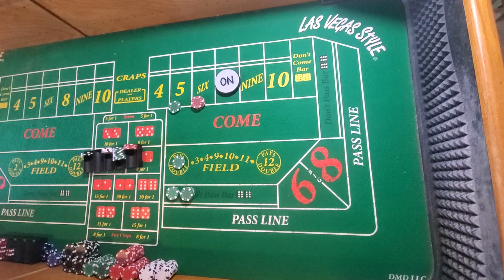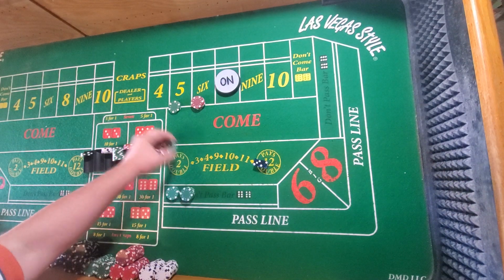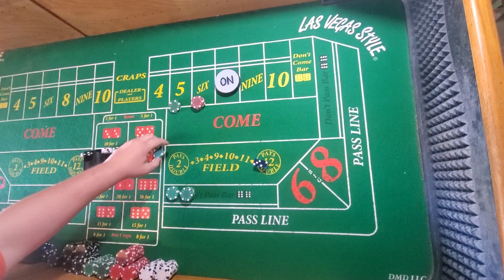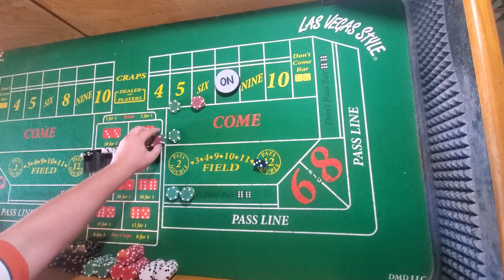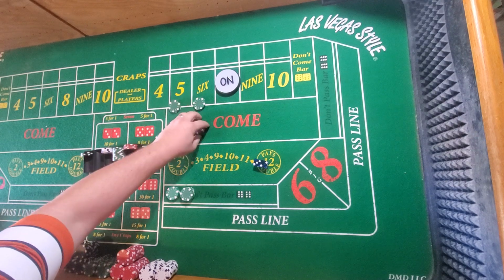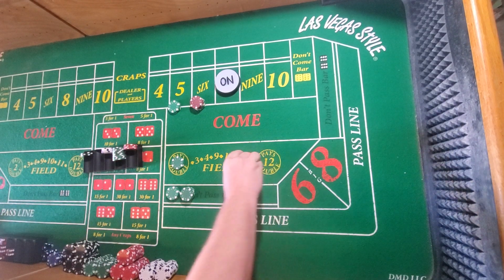Here we go. We got a 3, 2, 5. Okay. Long roll out, still 5. Okay, this is going to lose. That right there is going to pay 105. Take our 6 up. Take our 5 up. Replace that. Here we go.